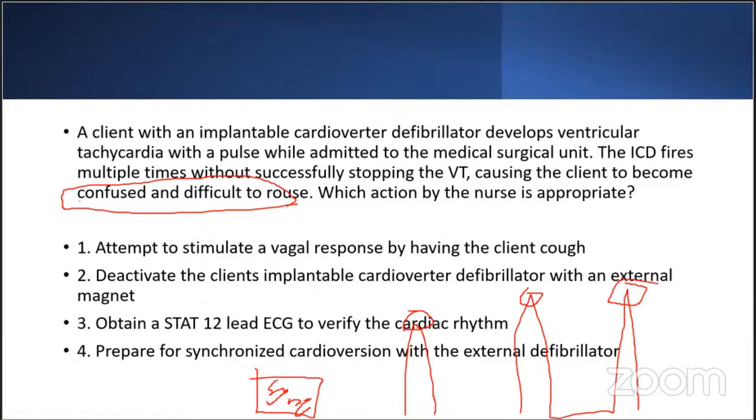So when we synchronize cardioversion, make sure you press the sync button and then make sure the sync markers are there, charge the defibrillator and shock the patient. Okay, so that's with this. So what's our answer? Okay, so number four is our answer.